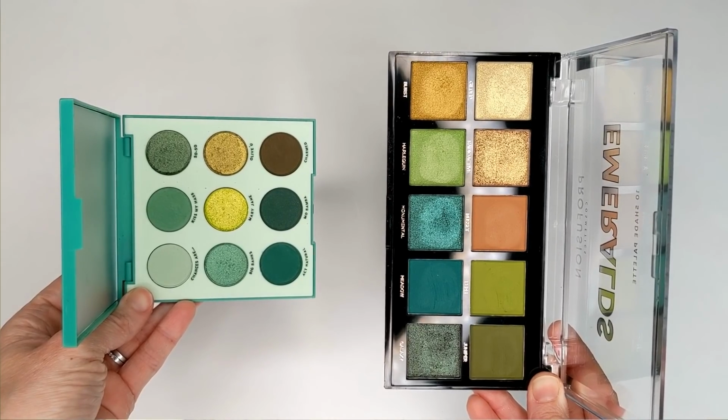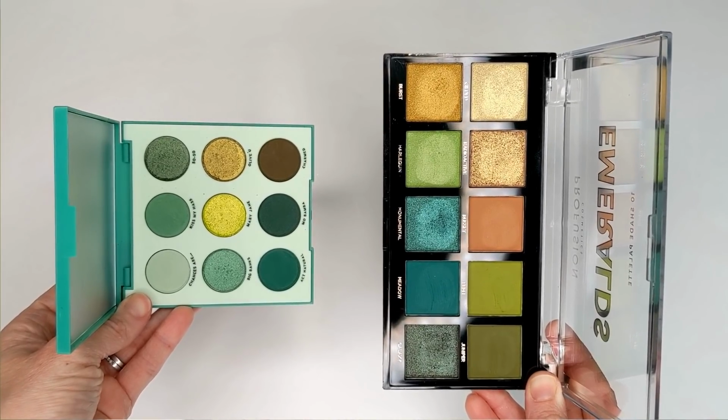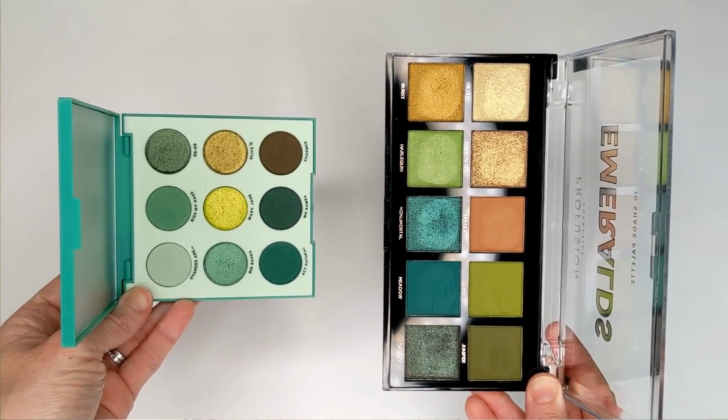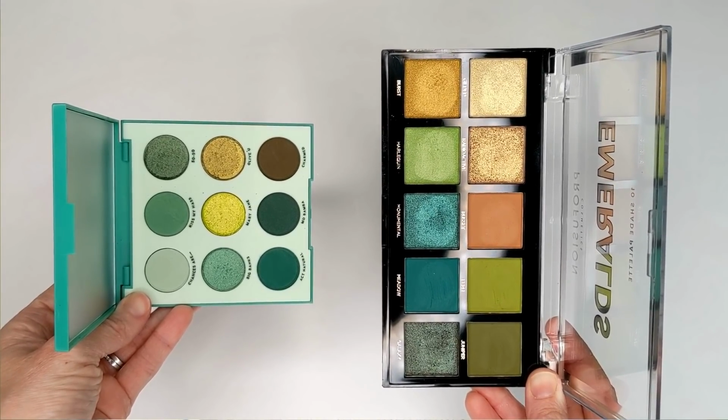And just for comparison's sake, here it is next to the ColourPop Just My Luck palette. Just My Luck has a deep kind of olivey brown in it, but it doesn't have that brown transition color, so that is one thing that you're missing. With the ColourPop one, you're pretty much just stuck with using all green no matter what if you get this palette, so it doesn't have the same versatility that the Emerald palette has. But at the same time, I do like ColourPop's formula a little bit better, so there's kind of some trade-offs there.